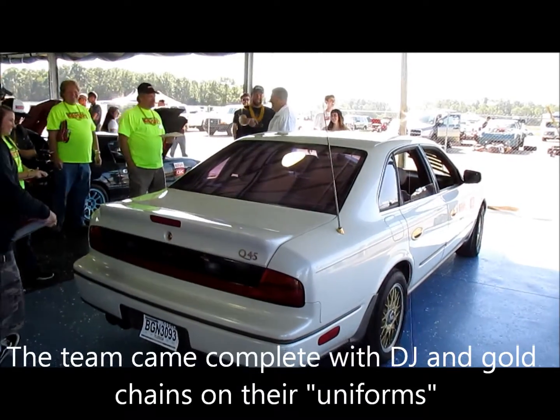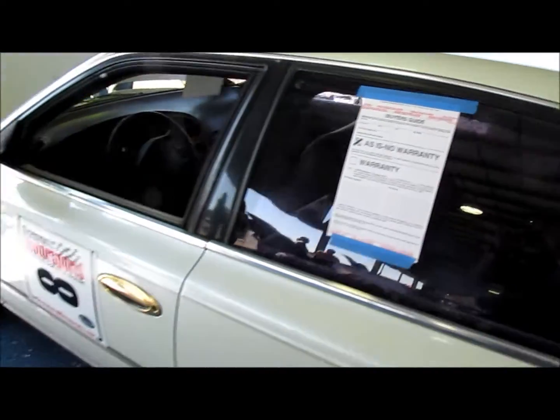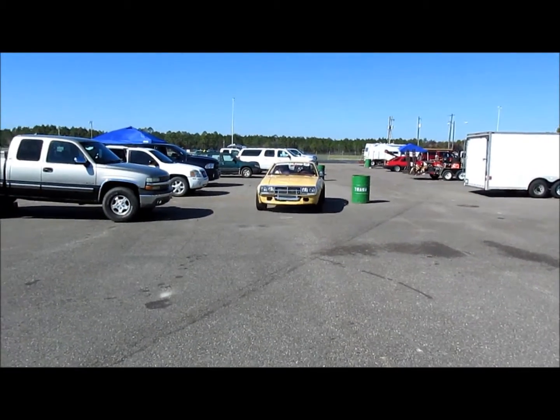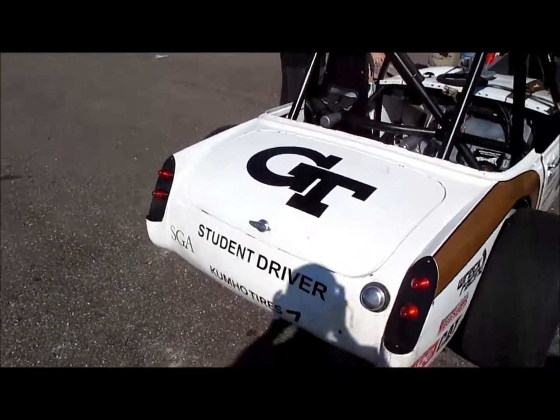Like I said, presentation is everything, so why not have an old Infiniti Q45 with some real wheeler dealers? And no joke, the car is for sale. They got an offer on the Q45. It's not a Gremlin, it's an AMC Spirit, and they got a lot of spirit because they're here to race. It says student driver, and it's true.